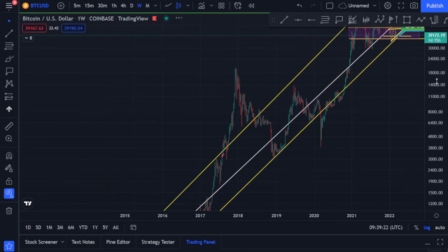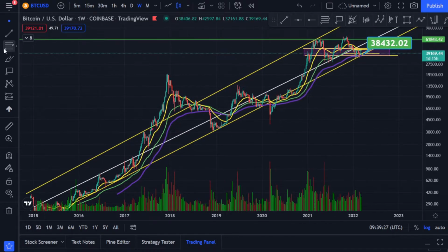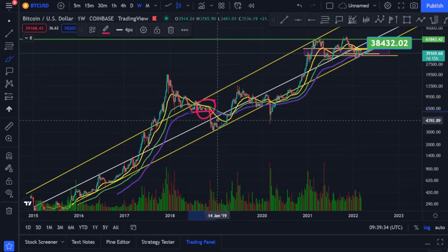Now, if you look at the weekly time frame, okay, and you bring your EMAs, now you can see over here there was only once the 20 moving average crossed the 100 moving average.